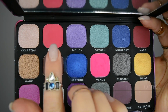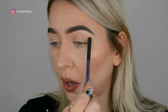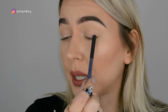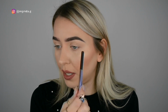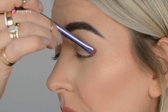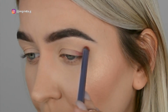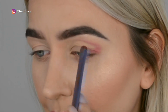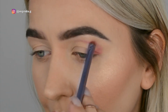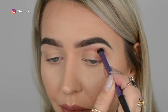To start with, I'm gonna go with a color called Jupiter. And what I'm gonna do, I'm gonna use this as my transition color. So I'm gonna go in kind of like a C shape, starting on the outer corner of the eye and dragging higher than my crease, where my orbital bone is. Next thing I'm doing, I'm taking a clean fluffy brush and blending the shadow we just applied.